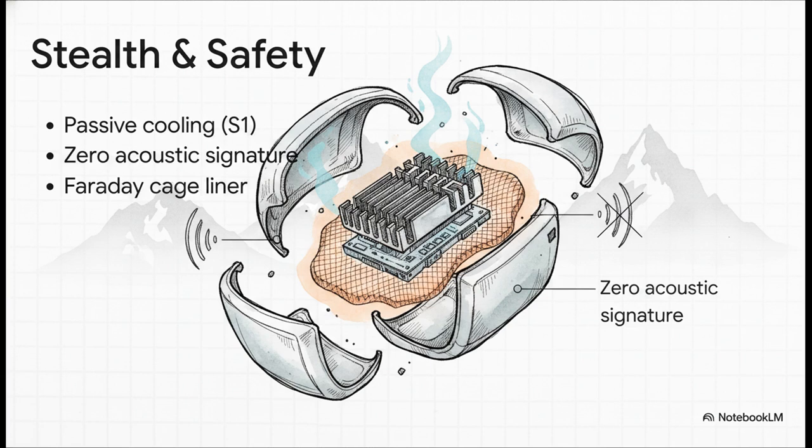It is dead silent. Oh, and for the soldier safety, since you're walking around with all this intense radio gear, the backpack is lined with a mu-metal and copper mesh Faraday cage. It shields the operator from radiation, meaning they can wear this advanced tech safely for hours on end.